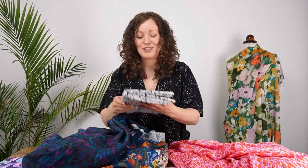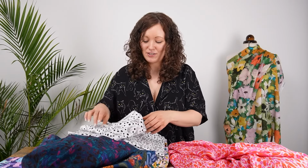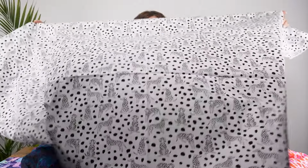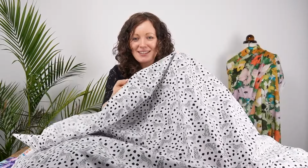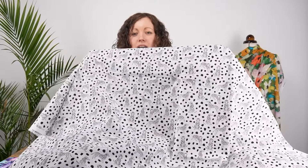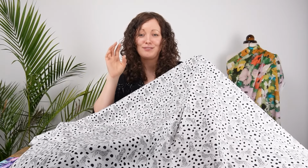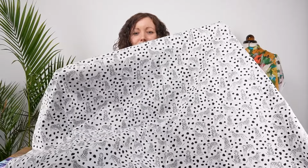Then next up we're back to quirky fun prints. So this one is a new design called Dalmatian Dash. This is a favourite of lots of the team here at Minerva. Isn't that so fun? So I hope you can see the details on camera, because obviously it's been a white background. I hope it doesn't wash that out. But if you are struggling to see the details on any of these, if you just click on the links below this video, you'll be able to see all the fabrics on our website with close-up photos.